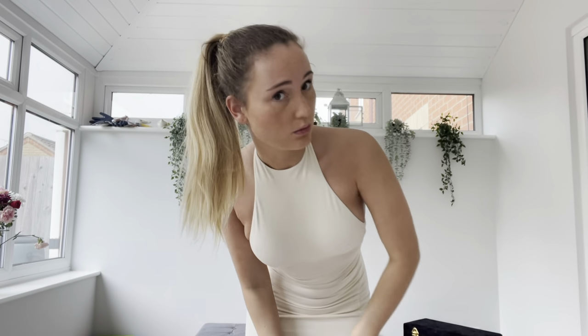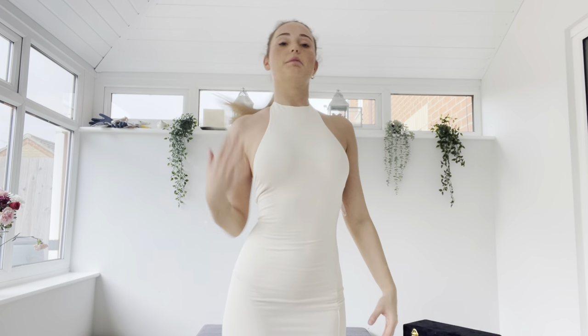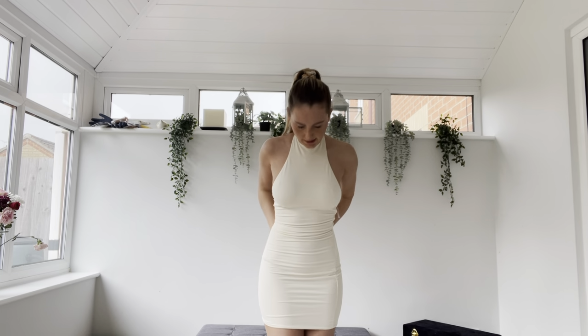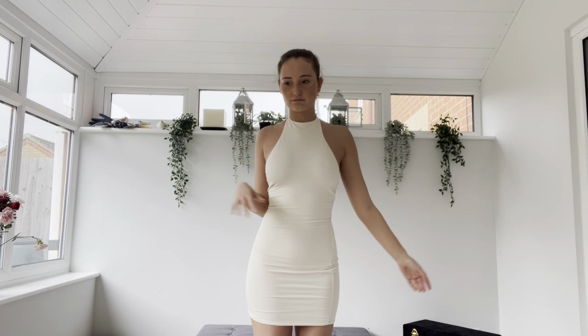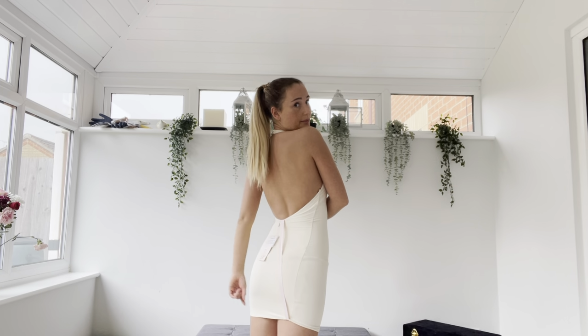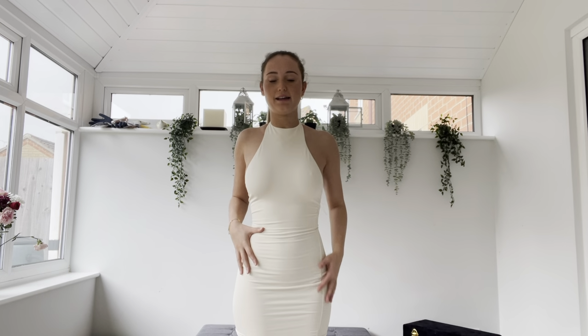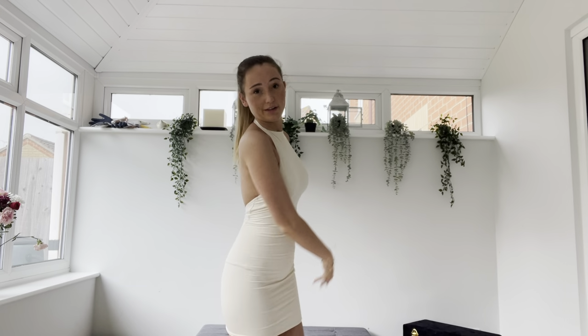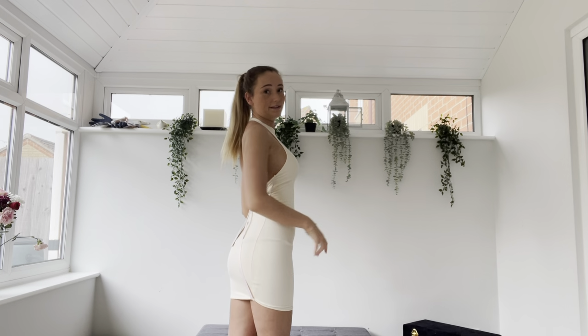I have just spent way too long trying to figure out how to put that cloth around my neck. And this is what it looks like. If you don't know who Tammy Hembrow is, she's known for her really fit body because she works out loads. So it makes sense that everything in the collection is really skin tight fitted because she just looks so good in all of it. But yeah, this is what the dress looks like.